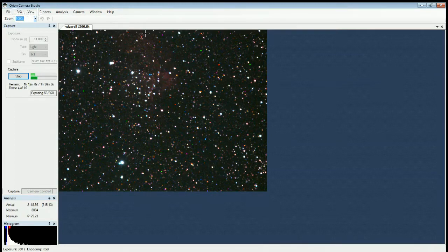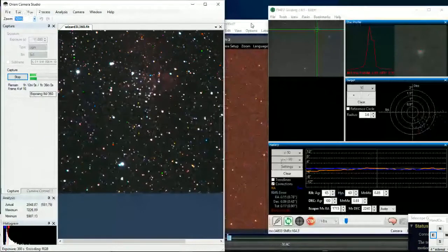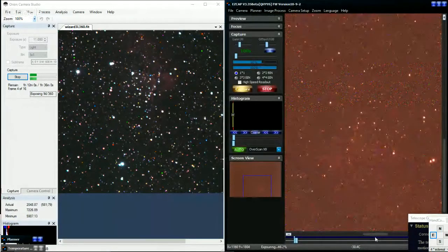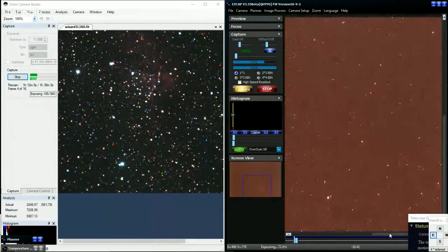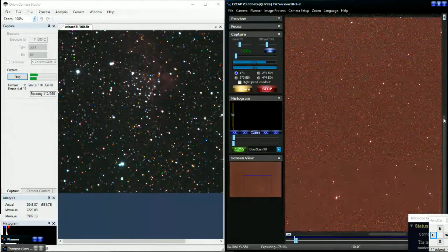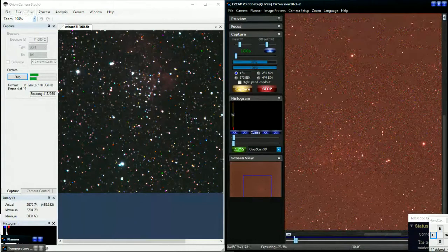So another image came through for the Orion. It is looking gorgeous, and that is fantastic. Super, super happy. Let's see what we got for the QHY here. We'll do left screen, right screen. There we go. There's a little bit of drift on the QHY, but not too much. It's not looking too horrible. There it is. Okay, perfect.